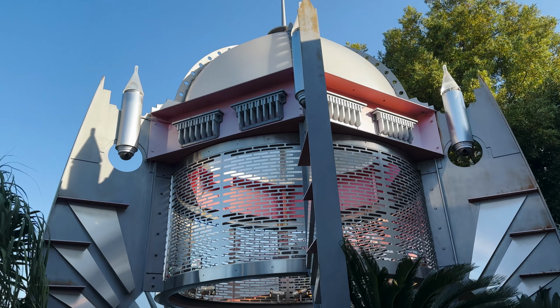We are here for something new and unique, Tron merchandise, just through these doors, or those doors. I'm not sure which doors. Single rider. Thank you. Oh, I'll follow my friends then.